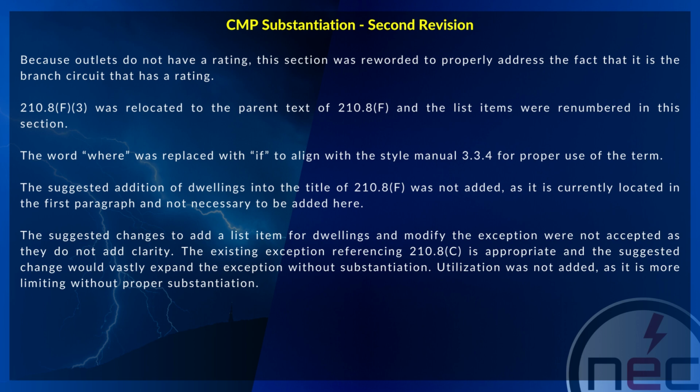The word "where" was replaced with "if" to align with Style Manual 3.3.4 for proper use of the term. The suggested addition of dwellings into the title of 210.8(F) was not added, as it is currently located in the first paragraph, and not necessary to be added here.